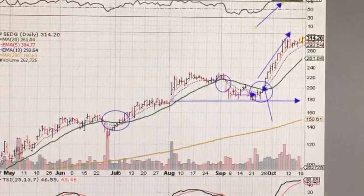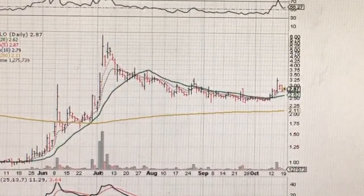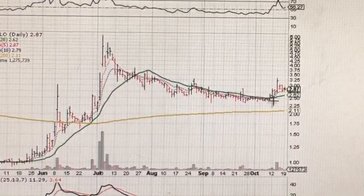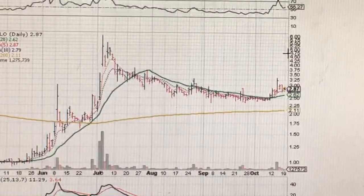What's up with Solo, man? Is this thing going down? So I'm in Solo. Same thing. There's the breakout day. Target, $4. So we're just waiting.